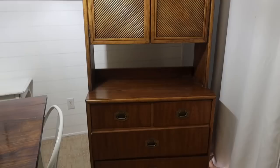In today's video, I'm gonna be making a coffee bar. We got an old cabinet last year and we've kind of just been using it for different things around the house, but we've always wanted it to be a coffee bar. That was the ultimate goal with this cabinet. So I'm finally gonna be getting around to doing that today. I'm gonna paint it, decorate it, all of that.